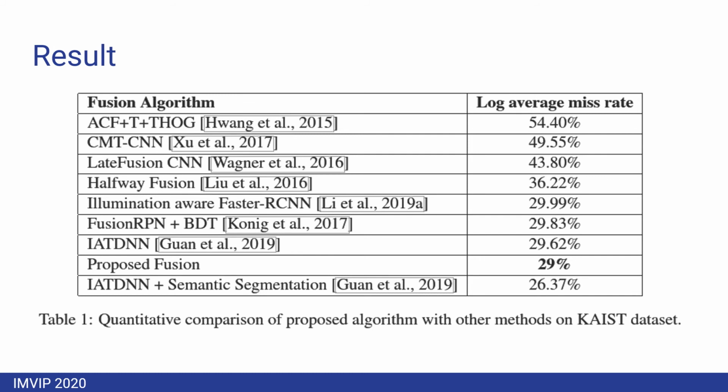We compared our fusion architecture with all other state-of-the-art architectures whose results were available on the KAIST dataset website and can be validated. Based on our analysis, we found that our proposed fusion architecture performs almost similar to the state-of-the-art complex architectures.